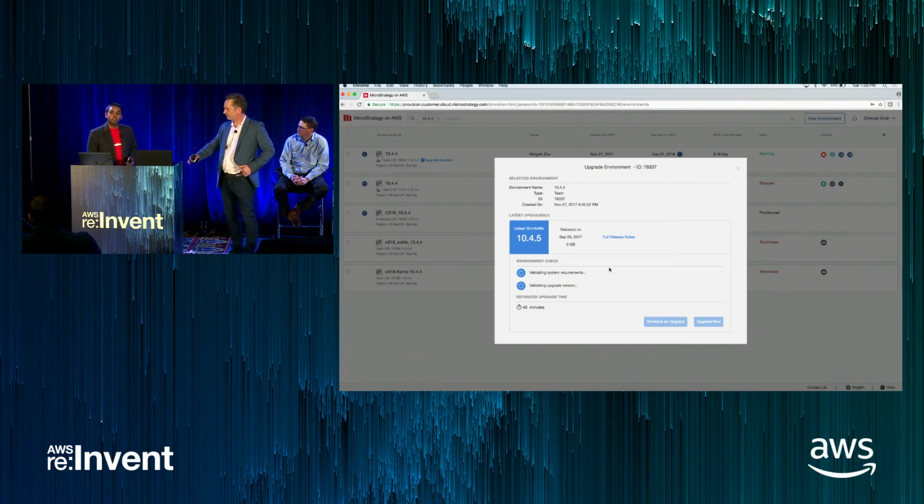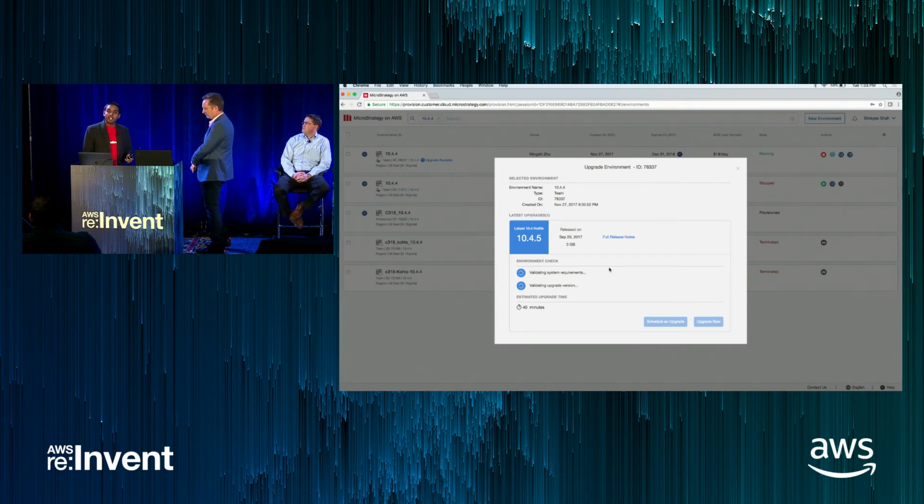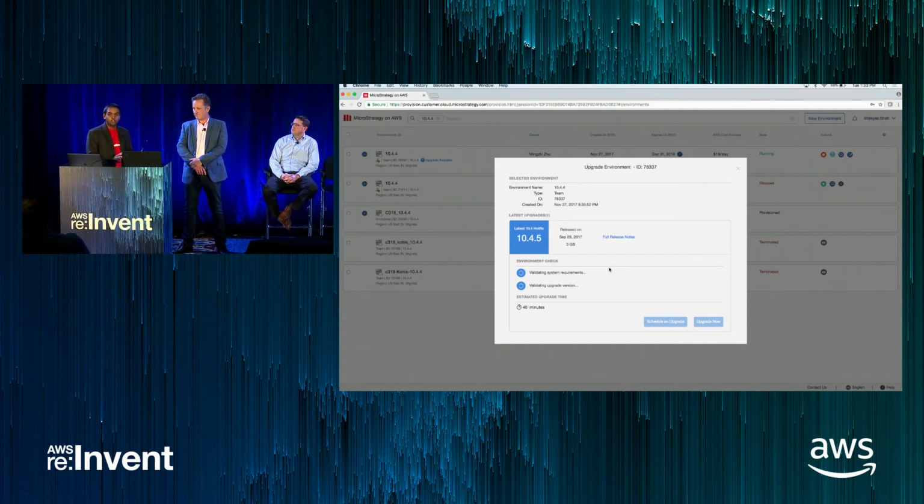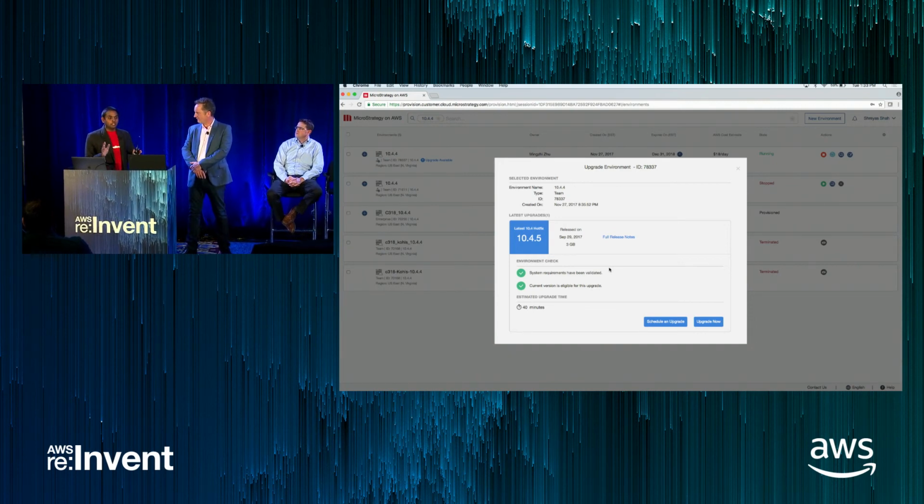In this stage, we make sure that we are backing up your environment before we upgrade. It's not a parallel upgrade, it's an in-place upgrade. So we create snapshots of your machine, we create a backup of your environment. We just released this about a couple of months ago.